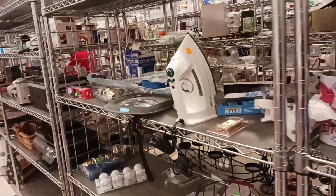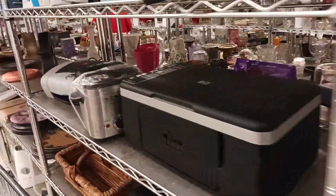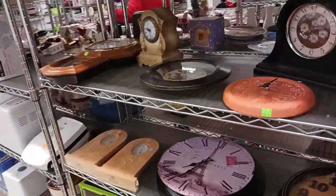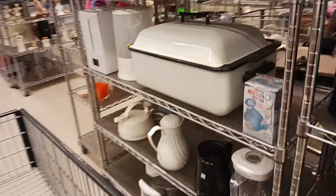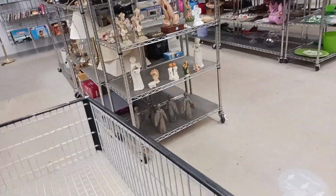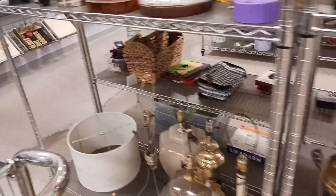But let's get in here and see what we can find. All right. Kind of rushing through this section because it's not like I ever find anything over here. Get it all out the way. Lamps and stuff.